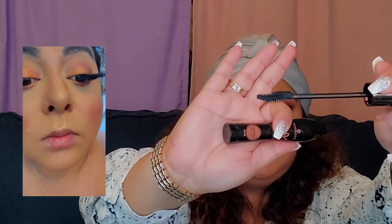This is how it looks. I actually like it, but I don't feel like it's that voluminizing. It does curl your lashes, but it doesn't give you a lot of volume. I like when I put a mascara with super big volume on my eyes and also lengthening. This one gives a little bit, but it separates them a lot. So I just feel like I only have a few lashes when I apply this one. So for me, this one is an okay mascara. It's going towards a good mascara, but it's still kind of not there, if you know what I mean.